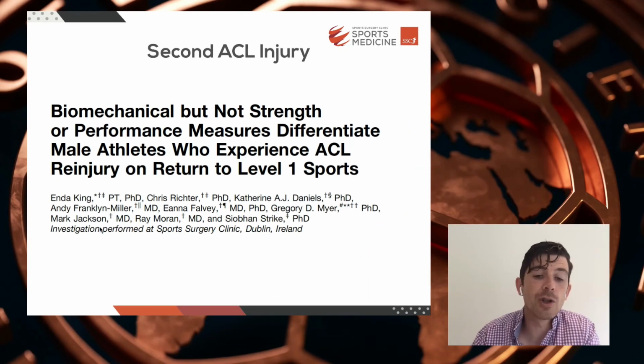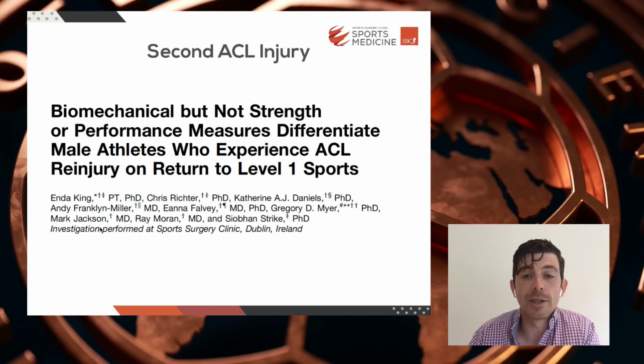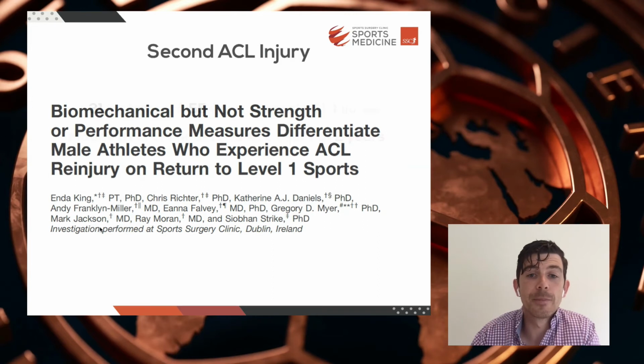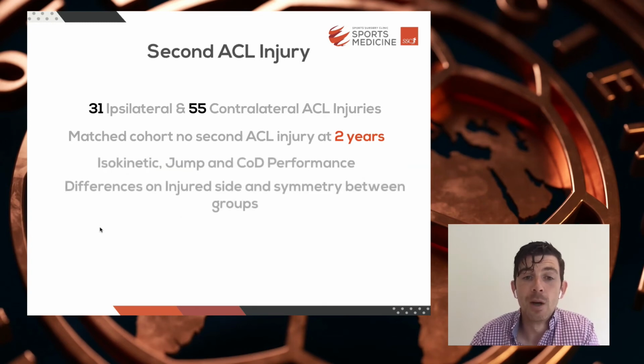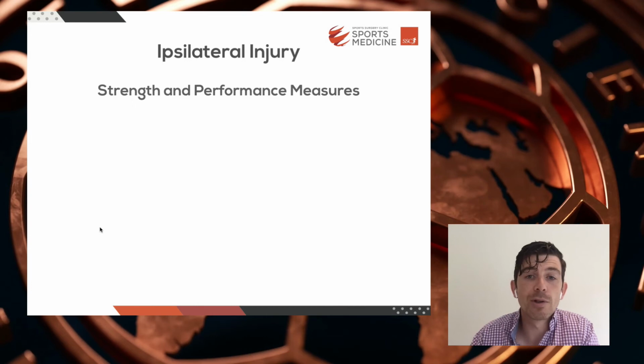And so we took a large cohort of athletes who went on to have a second injury and compared them to those who had no second injury after ACL reconstruction at 9 months. All of these were playing change direction field sports. They were all male athletes. We had 31 athletes who went on to re-rupture their operated knee and 55 who went on to rupture their previously healthy non-operated knee. We looked at isokinetic and jump and change direction performance tests and performance symmetry that's commonly used in return to play, but also looked at a number of biomechanical asymmetries.